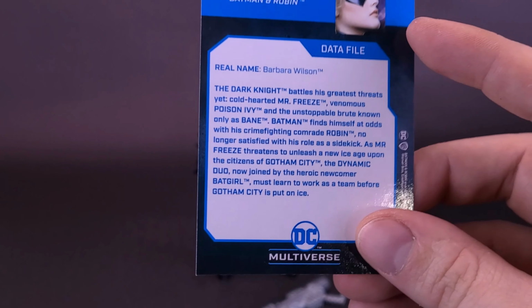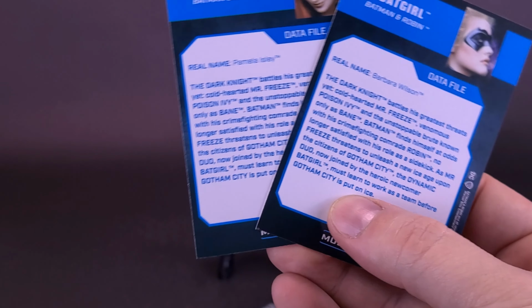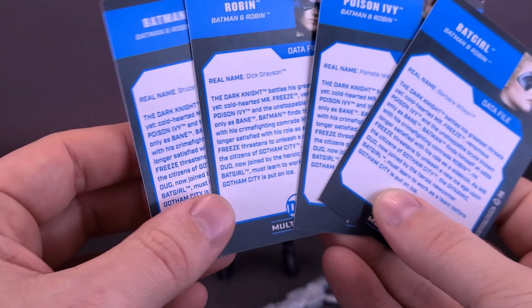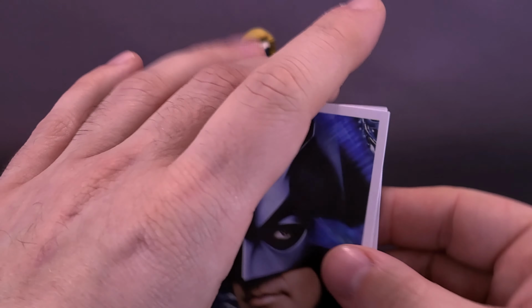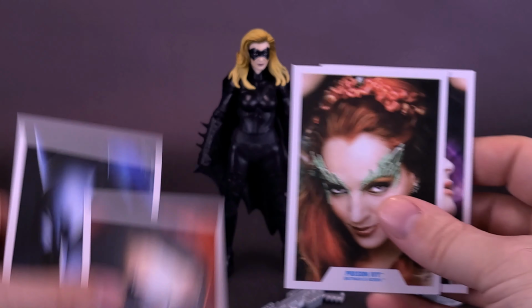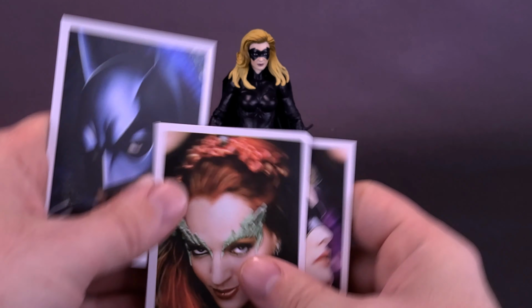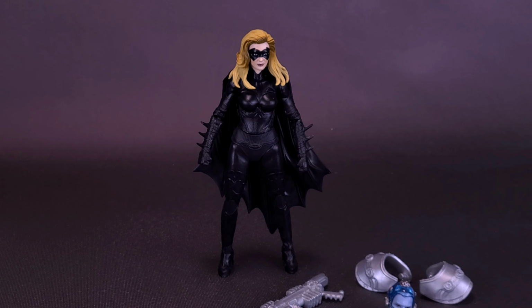It just happens to be, in fact, the same read-up that we had with Poison Ivy, the same read-up that we had with Robin, and if you could believe it, the same read-up that we also got with Batman as well. I'm going to be putting these cards in my sheets. I wish I could actually put them in such a way that they're, well, no, I'll have to kind of put them like that. I mean, they're obviously not going to line up like a poster. Never mind. Move those to the side.